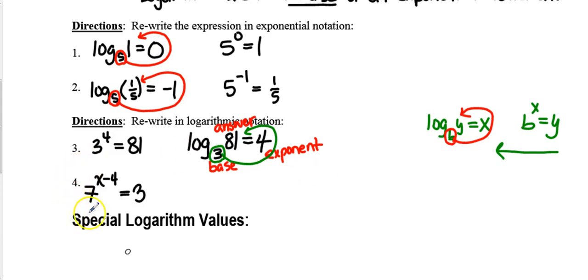To do this, I'm going to remind myself about what pieces I have over here. 7 is my base. X minus 4 is the exponent. 3 is the answer. So log base, my base is 7. So log base 7 of the answer, which is 3, equals the exponent x minus 4. Let's double check if we did this right. I should be able to circle the 7 and come around and see if we match. 7 to the x minus 4 equals 3.